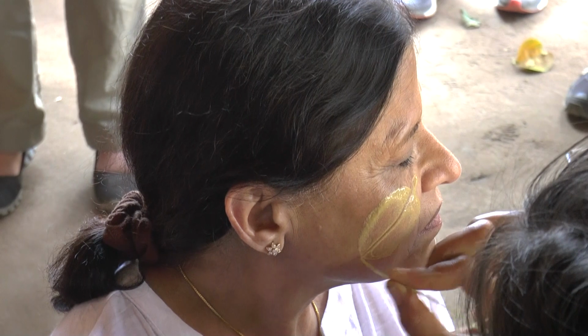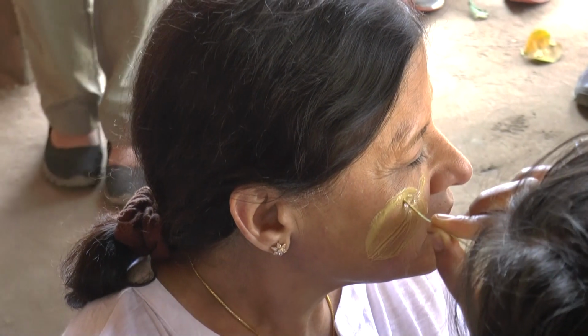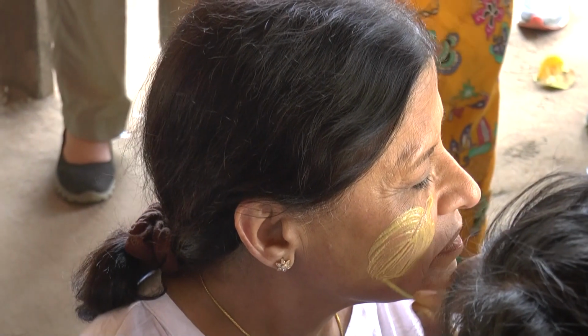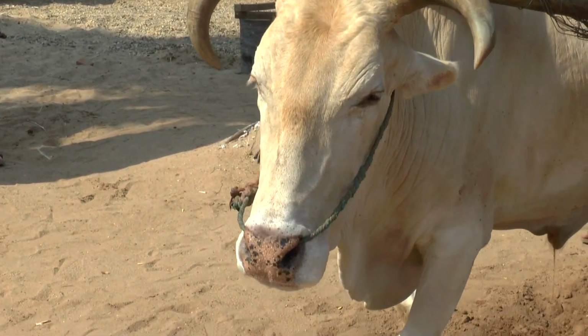The ladies had a chance to try Thanaka for themselves and chose the leaf design. Some went to operate the peanut oil extraction machinery.